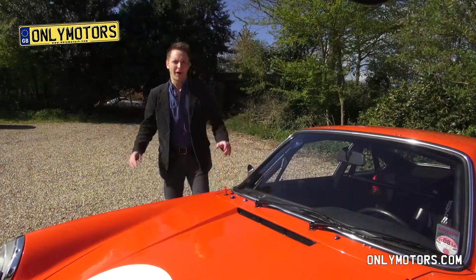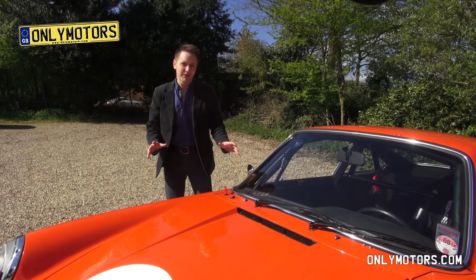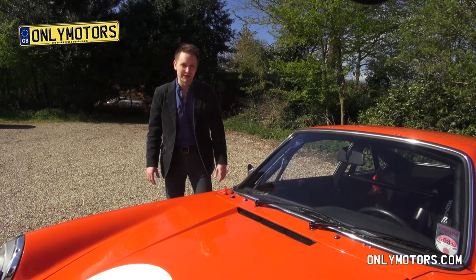If I say prototype, to you, what does it conjure up? Perhaps a futuristic motor show concept, or a Le Mans GT endurance racing car, or maybe just even a Ford Fiesta revision that hasn't yet been signed off by the executive board. Well, how about this? A prototype of an iconic supercar built in 1969 and a development mule for everything that the Porsche 911 was to become.